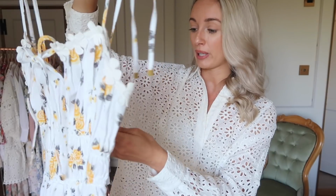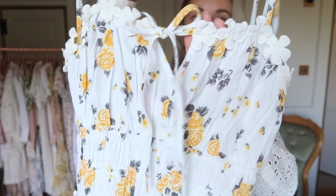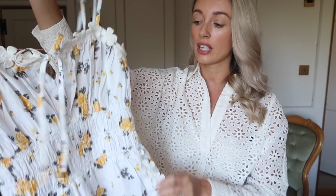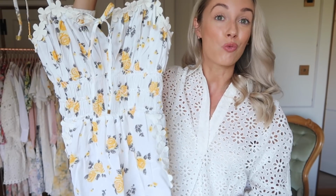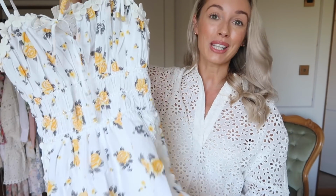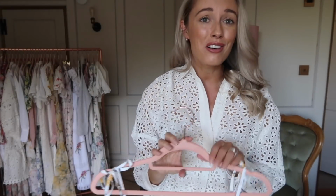So that is why I picked up this play suit. It was £28, so good. It's got the most gorgeous little floral detail along the neckline, a shirred waistband. They have now brought this out in pink as well, and I have ordered something very similar in white too that's hopefully coming in the next few days. You've got this trim down at the bottom here, which I love, and I always think it makes an outfit look so much more expensive.